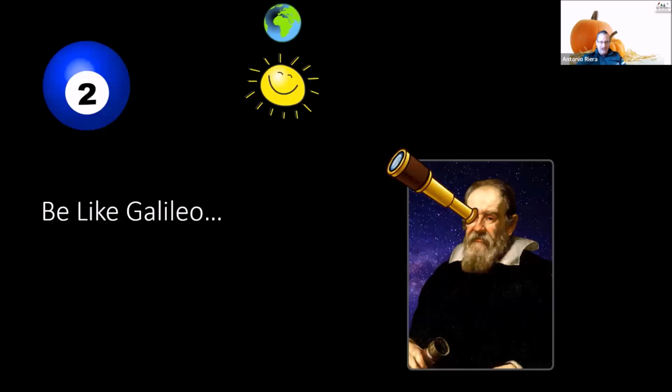which I like to title "Be Like Galileo." This is my Galileo case. So Galileo, as many of you know, was an astronomer and scientist in the 1600s, and he was a healthy skeptic. So back then, the general consensus by theologians and the scientific community was that the Earth was the center of the universe, and that the sun revolves around the Earth.